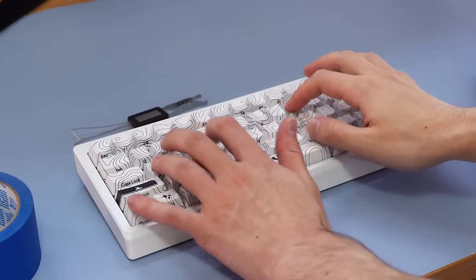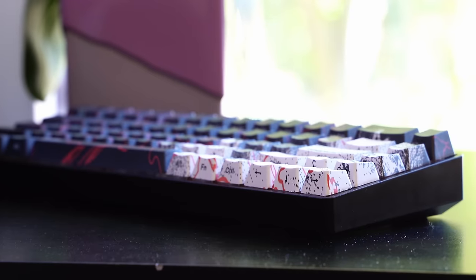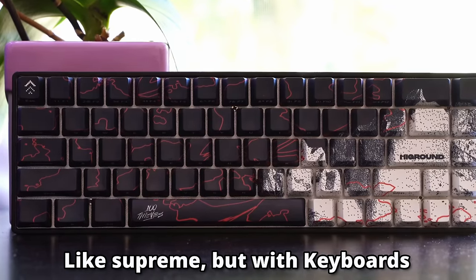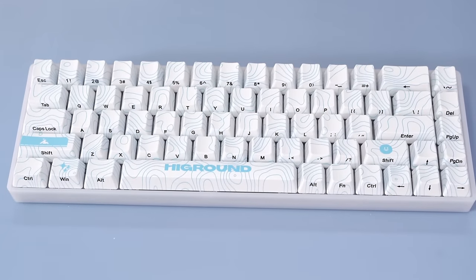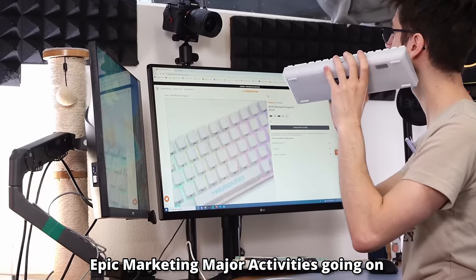Now, if you're not into the world of keyboards, let me give you a little bit of backstory as you're probably very confused. Higround is a brand that makes hypebeast gamer stuff. It's also owned by 100 Thieves, the esports company by Nadeshot. Now, I was a little bit unfair when I looked at their past keyboards, as all they put focus on was marketing. As a marketing major, that kind of annoyed me.